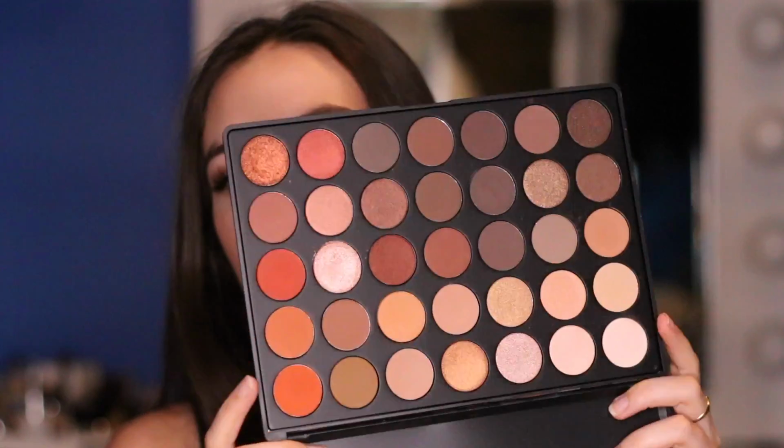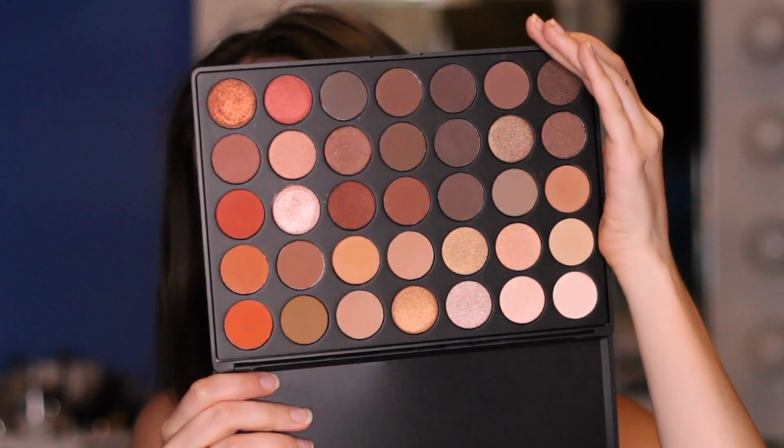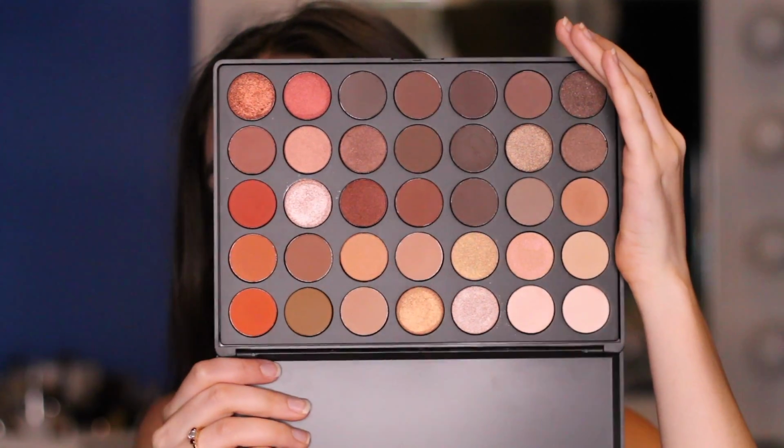And then from Morphe, I got, as you guys saw in my last tutorial, if you checked that out, if you didn't, it is a summer peachy look. I got the Morphe 35O palette. I got the mix of matte and shimmer one. I didn't just want to get a matte or a shimmer, so I got the original. And I have to say, I really like it. I've only used it the once though, because I've also been really lazy with doing my makeup lately.